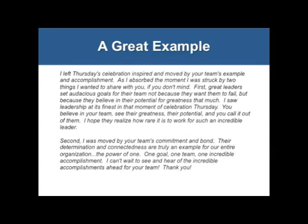This is a very inspirational recognition example. Not only did the leader bring in some specifics into the example, but he did a good job of linking to their goal of the power of one, to their value of having one team, one goal, one incredible accomplishment.